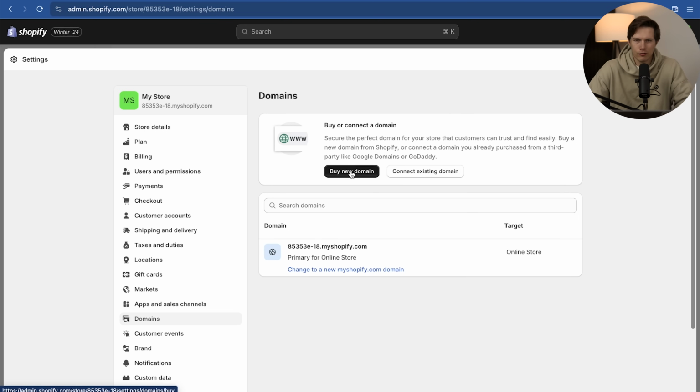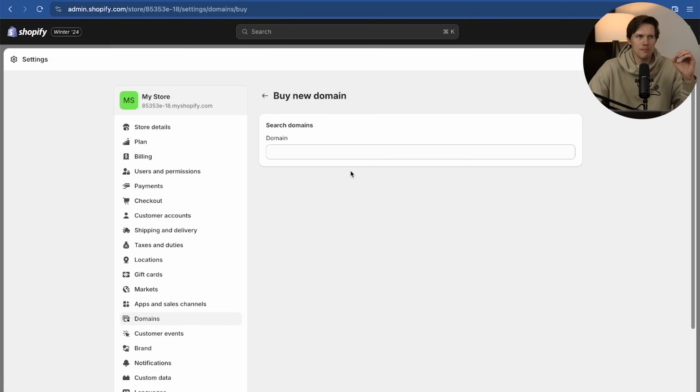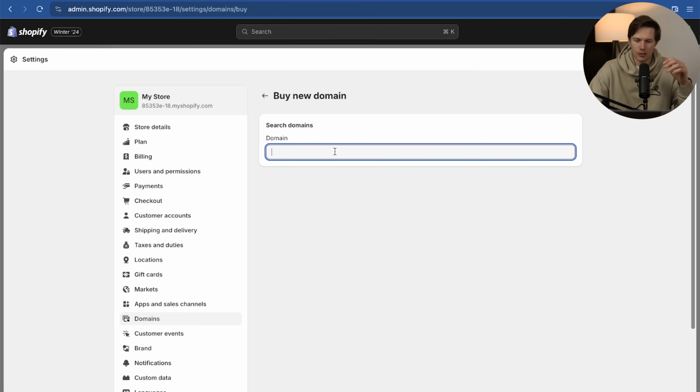I recommend buying through Shopify. It's going to cost you maybe an extra $2 per year, but it saves you a massive headache of having to point your DNS over to this. It's so much easier just to buy directly through there. Again, there's no reason for me to say that other than that's what I genuinely do. That's what I'm going to do right now as well.